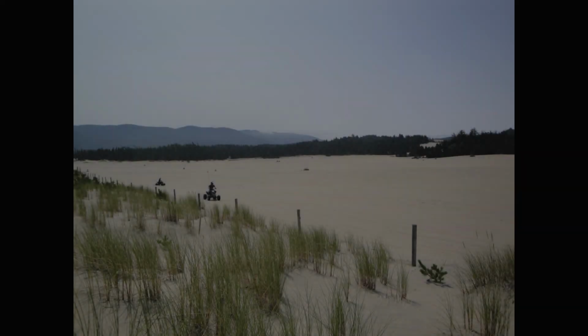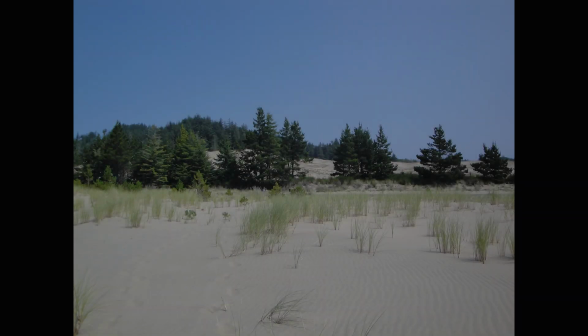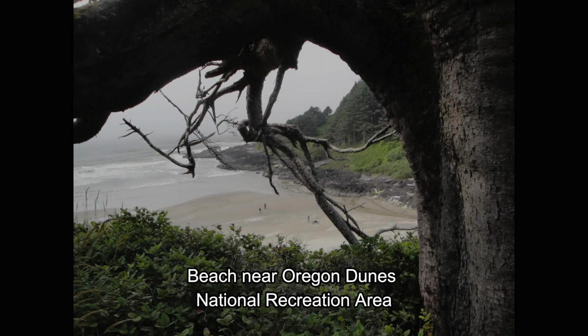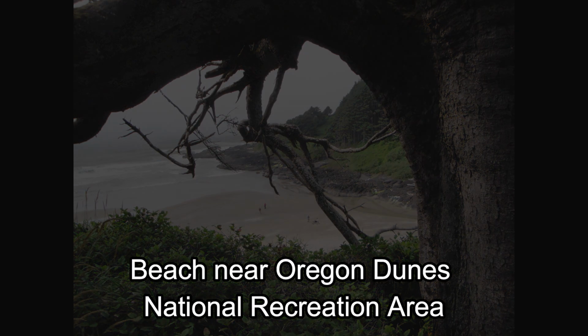The one thing after pulling over on the side of the road is these big bikes do not handle in sand. It's very difficult to ride these things. Anybody who's ridden a motorbike like these knows you don't ride them in sand. From here we turned inland and eventually ended our day at Eugene, Oregon.